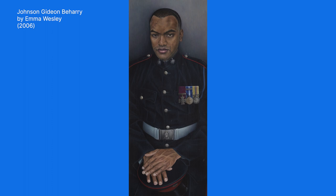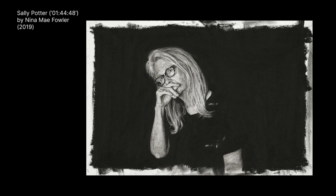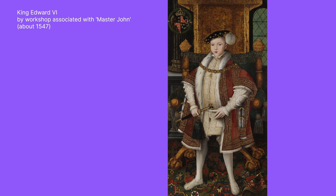If you look at portraits closely, they can tell you all sorts of things, like how someone is feeling, information about their job, or even what their favourite animal might be. The more you look, the more you can discover. It's important to look closely at all four corners of a portrait and all around the edge, as well as standing further back to see it from a different point of view.